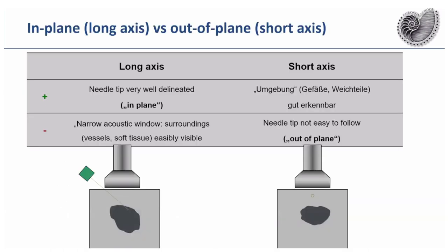Some general principles. If you perform ultrasound-guided interventions by that freehand technique without any attachment and without any special probe, then you have the choice between the long axis approach, that means that the needle or the device comes in the long axis of the transducer, or the short axis approach. Here you can see only the transverse section of the needle, and you have to follow the needle on its way into the target lesion. This is also called out of plane, whereas the long axis approach is called the in plane approach.